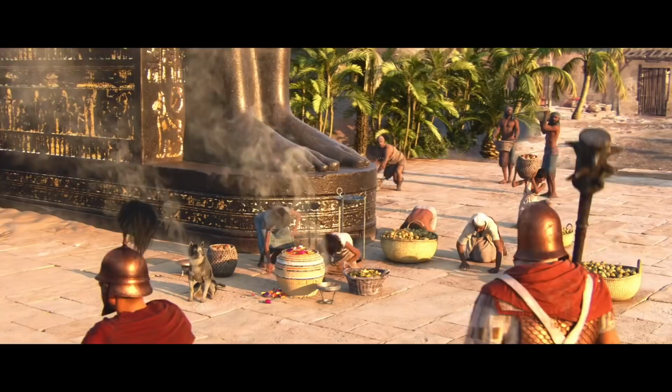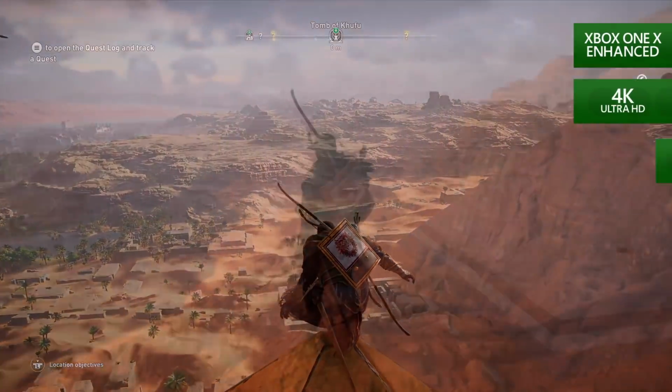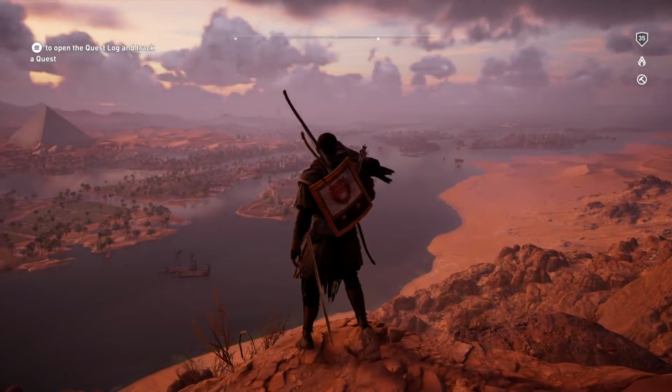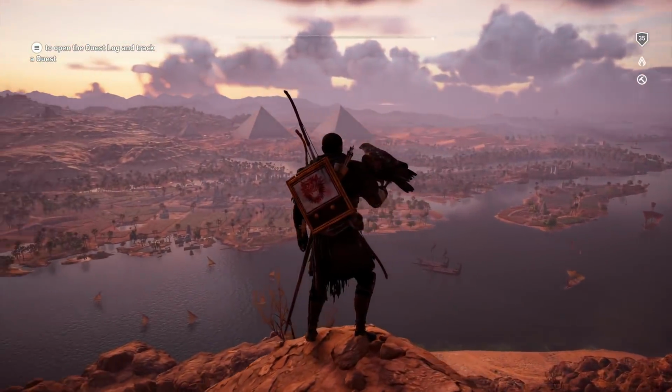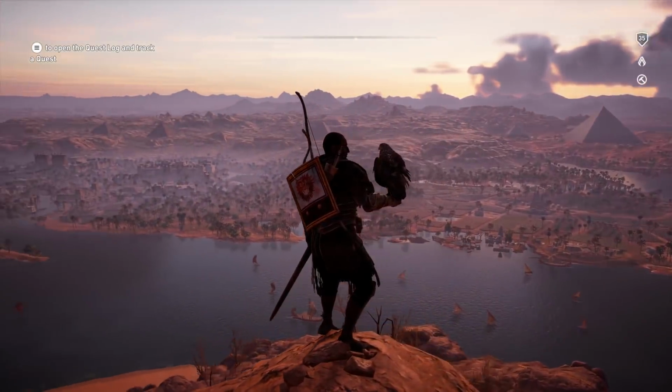Origins is also one of the most beautiful games that you'll play on Xbox, with it being Xbox One X enhanced, and the Egyptian landscape is truly stunning, from the massive sand dunes to the iconic pyramids. There will be plenty of times that you'll just find yourself staring at the view rather than anything else.